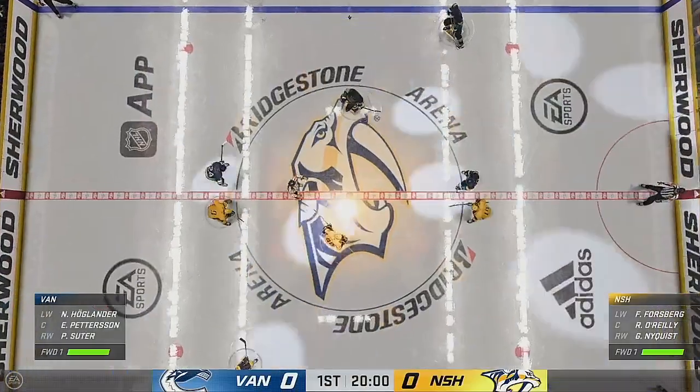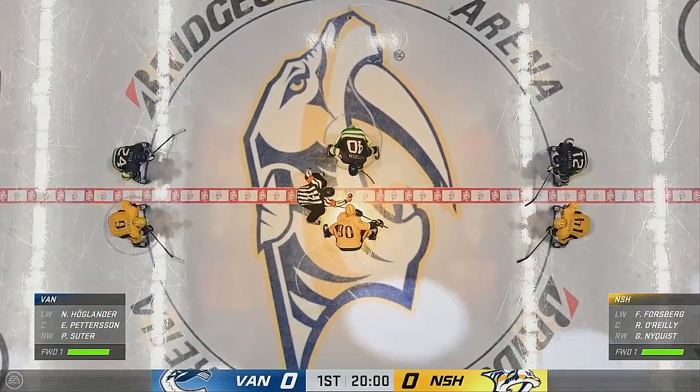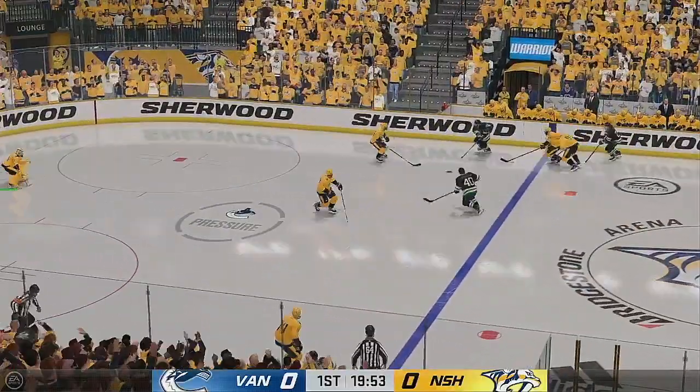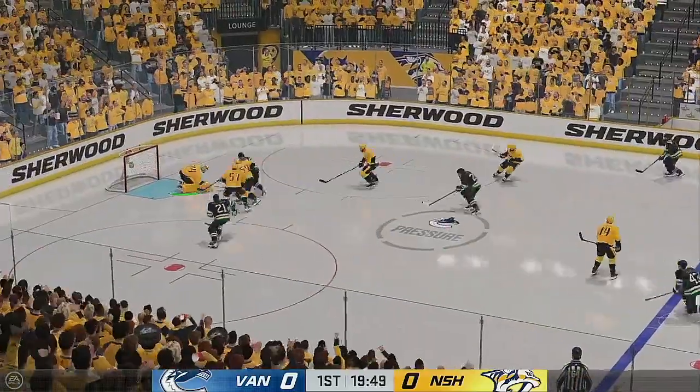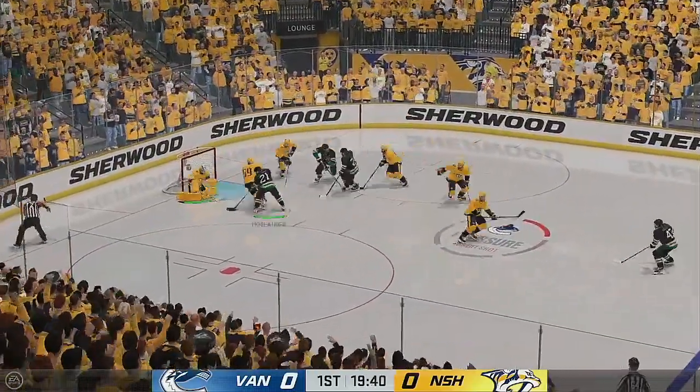Teams looking for a win, and we are set to go. Every game critical in the postseason. This one no different, and we are underway. Scooped up along the wall by Pettersson.